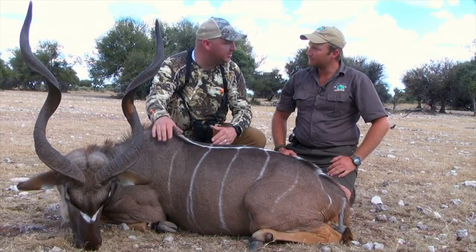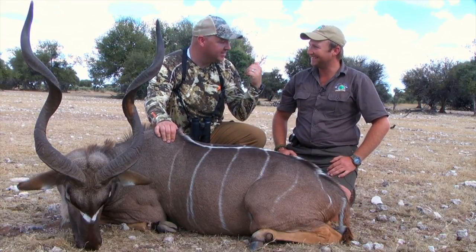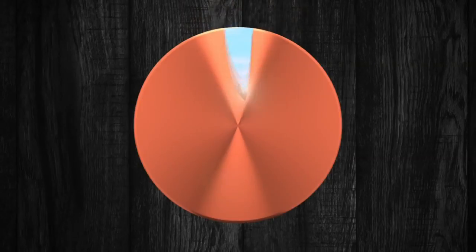Now, Scott tells me he thinks he knows how to cook kudu, but your better half, Michelle, back at the house, she knows how to cook kudu, and hopefully she can show him a thing or two on how to cook this bad boy.